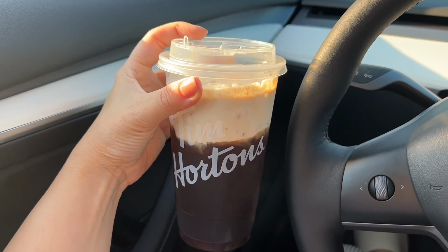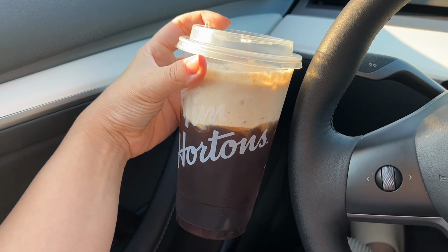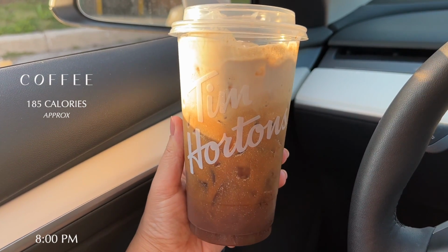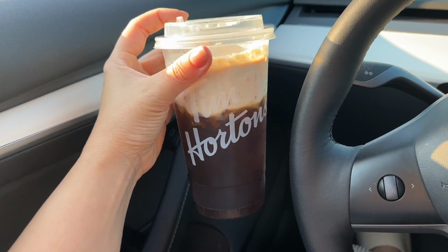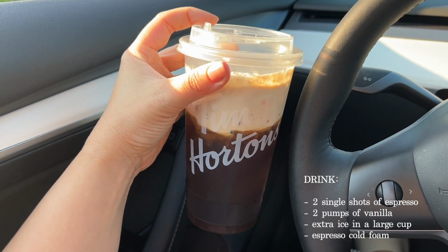I also grabbed my Tim Hortons drink that I'm currently obsessed with. I like to have this in the evening time, right after my dinner or before my dinner. It kind of just depends how my day's going. But I'm also gonna add this to my day. It's so good, you guys. I will put the details over here on screen if you guys want to try ordering it.